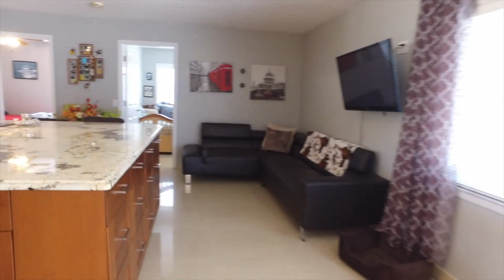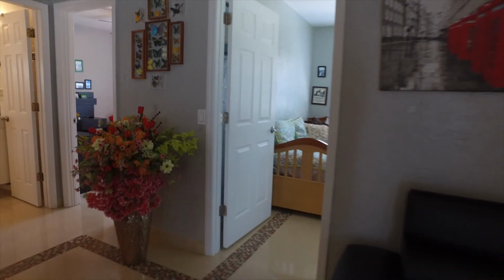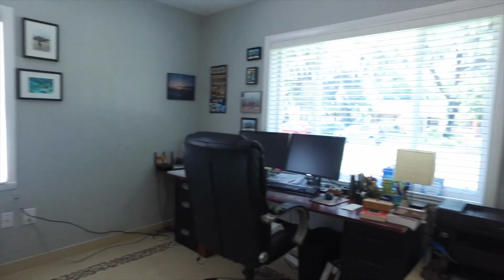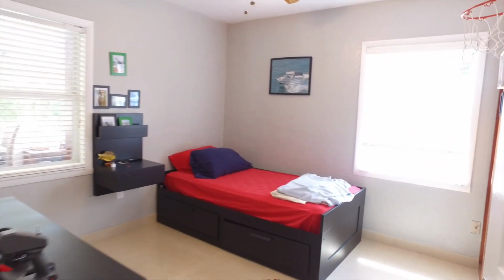And egress out to the pool deck, or the patio, I should say, which goes on to the pool deck. Come on, let's go take a look outside. As you pass through the kitchen, you come to an open room, or sunroom as we like to call it.